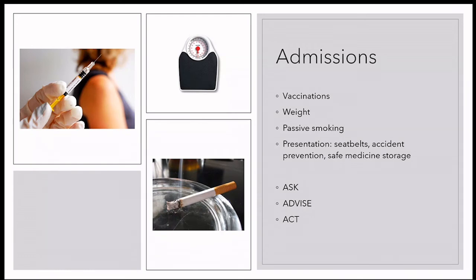Also, their presentation may present an opportunity. So whether you're wearing a seatbelt, safe sleeping, accident prevention: does their trampoline have a net around it? Do they wear a helmet when they're out on their bike, because they've had a head injury? Have they actually got hold of the Calpol bottle and taken too much? So safe medicine storage. That is all health promotion. That is all giving the family information that can potentially help to prevent them having to come back to hospital in the future.